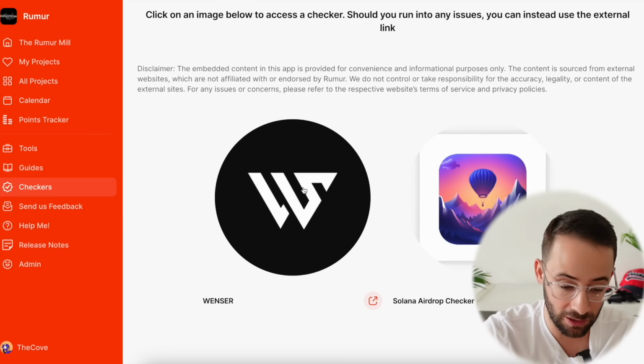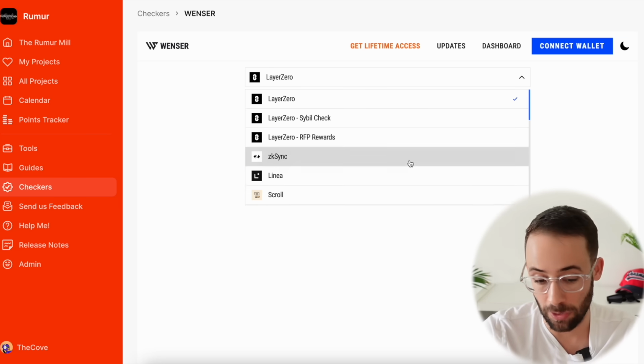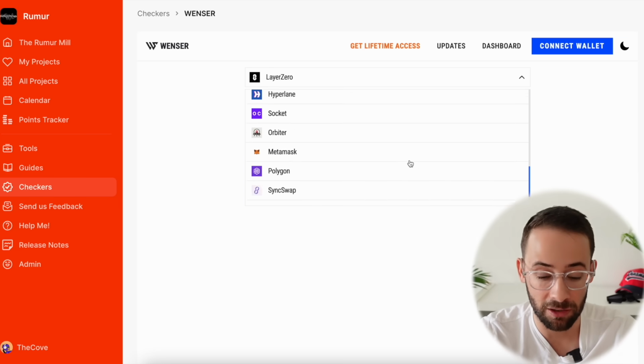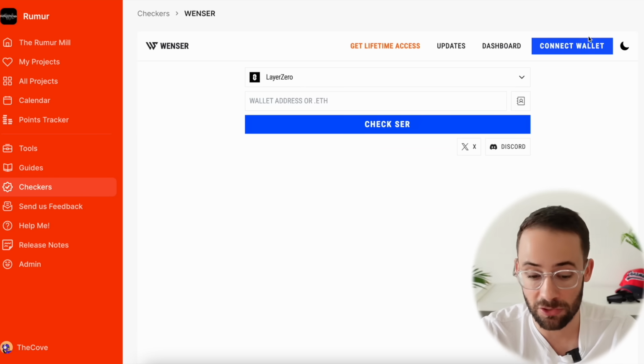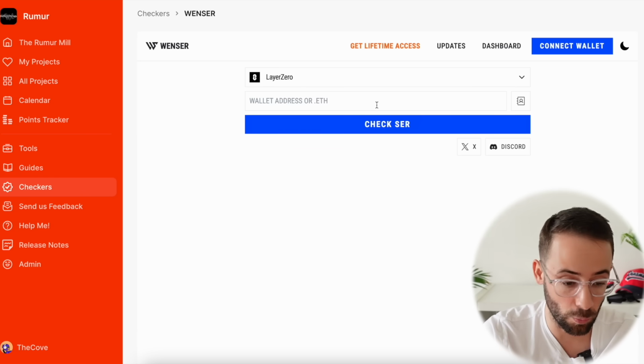All you have to do is click on the logo, and then you can search for whatever you're checking for. As long as it's integrated on Wenser, you can use it directly in the app here. You don't need to connect your wallet. All you need to do is copy and paste a wallet address.